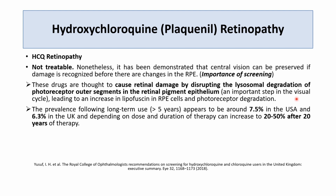The prevalence of hydroxychloroquine retinopathy following long-term use, more than 5 years, is about 7.5% in the USA and 6.3% in the UK, and this depends on the dose and duration. The longer the duration and the higher the dose, the higher the percentage of patients with hydroxychloroquine retinopathy. It can reach 20 to 50% of patients after 20 years of therapy.